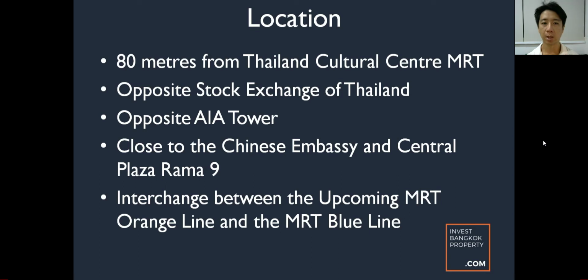Noble Revolve Ratchada and Noble Revolve Ratchada 2 are opposite the Stock Exchange of Thailand. They're also opposite this AIA tower, where there are a lot of Grade A offices. It's also close to the Chinese Embassy and Central Plaza Rama 9. Later, I will take you on a look on Google Maps at where this project is.